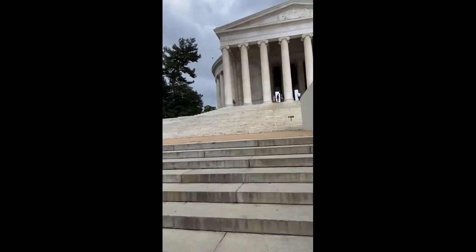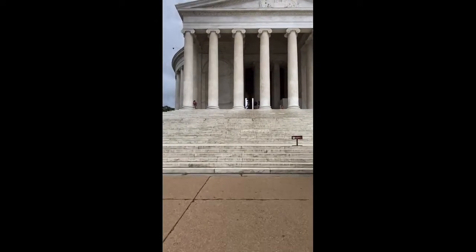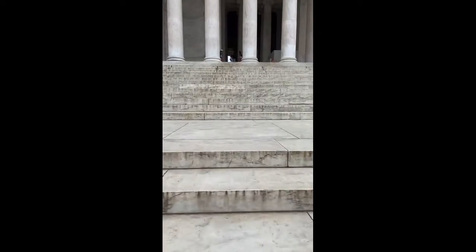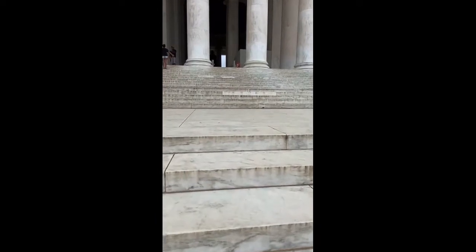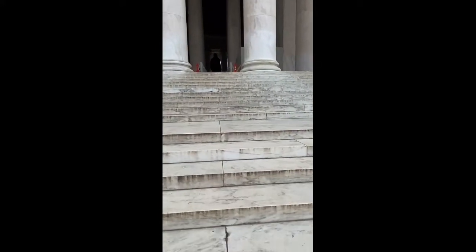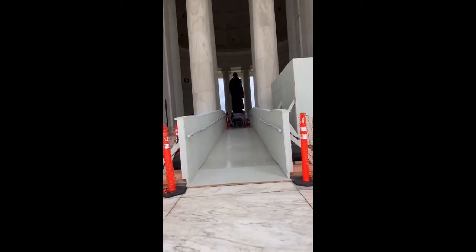I think there's more, or this is the lower level. Let's count how many steps. 1, 2, 3, 4, 5, 6, 7, 8, 9, 10... up to 36.